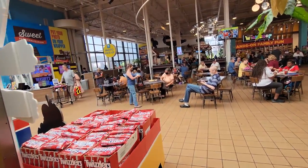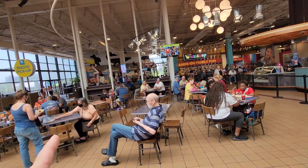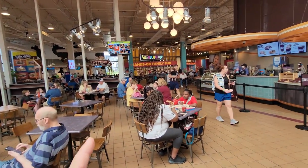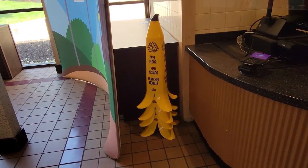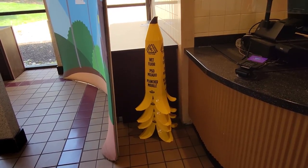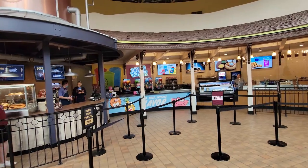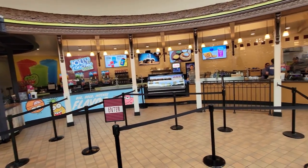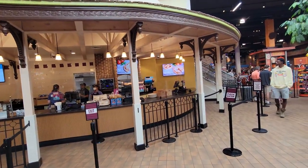And they have a food court here. They have some sandwiches over there. They have s'mores. You can make your own s'more over there. They also have ice cream, and they have mega cookies. The wet floor signs are bananas. Jolly Rancher slushes. Wow. They even got pepperoni pizza.